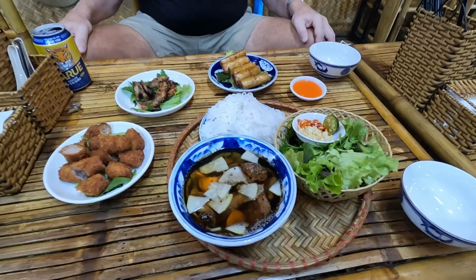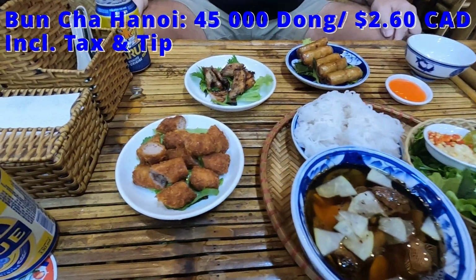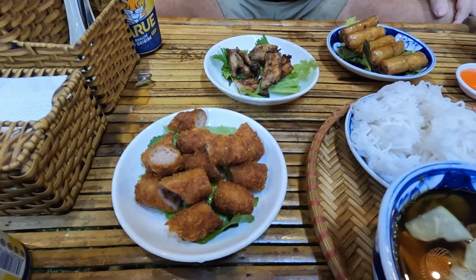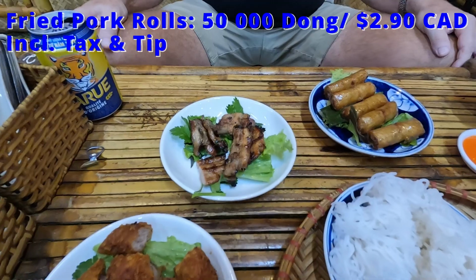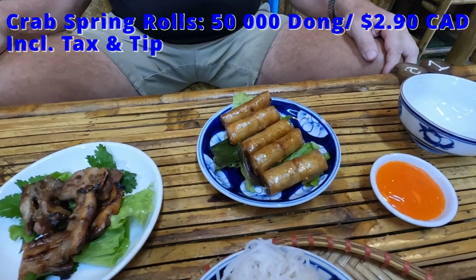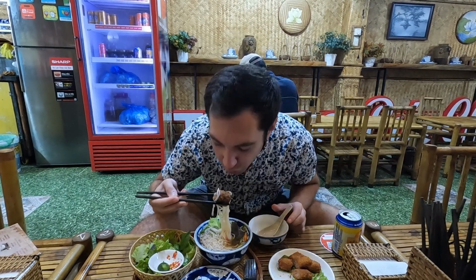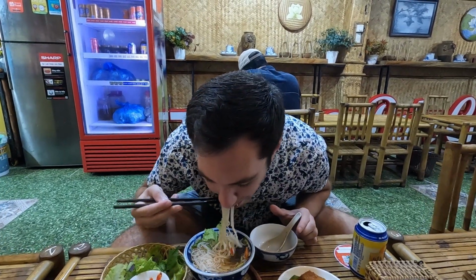And then to eat, we shared the Bun Cha Hanoi, which is their signature kebab rice noodle dish, as well as the crispy fried pork rolls, an order of their grilled meat, and a plate of crab spring rolls, which came with a dipping sauce. Everything was really tasty, but the bun cha with the super tender kebab was the highlight for me.